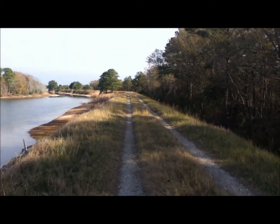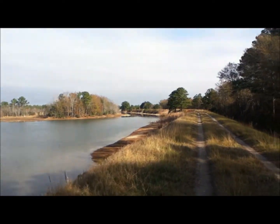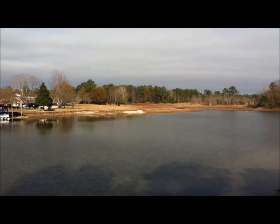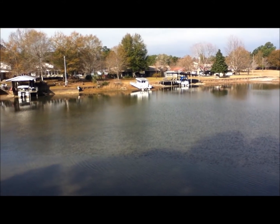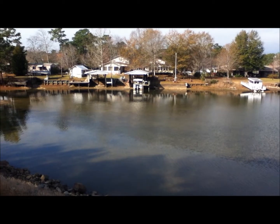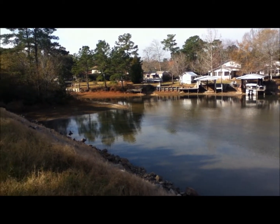Alright guys, your boy Extreme got to the section here where it actually opens up to the water. This is not Moultrie, but this is like a little canal leading out to Moultrie. I'm just going to give you a panoramic from the dike here. I mean, this is pretty nice to have a house right out here on this little canal. There's probably some decent fishing back here once the water comes up.